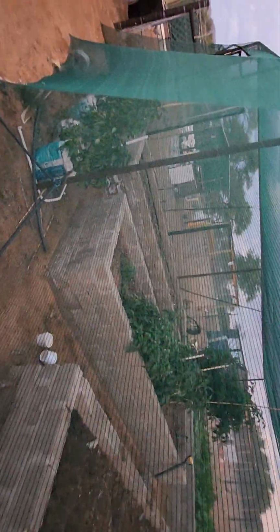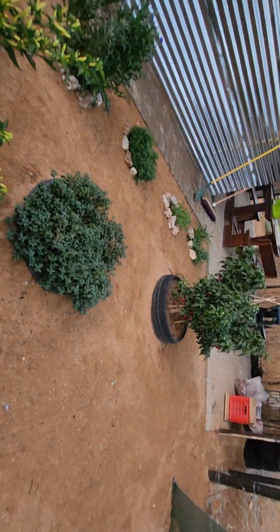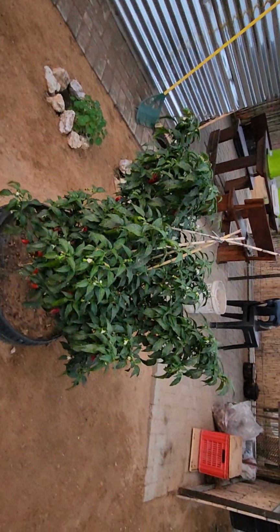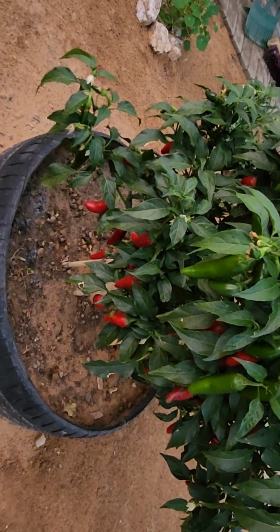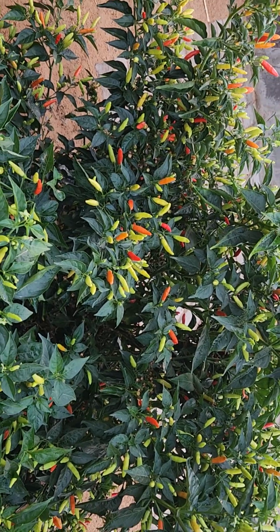This is the same garden from another angle. Out here we have some chili plants. We have mint. We have some flowers, nice looking flowers. Some pepper again. This is some good chili if you try it. It's not too hot, but very nice. Unlike this, which is super hot chili. I tell you, if you eat this, you will really know what chili is.